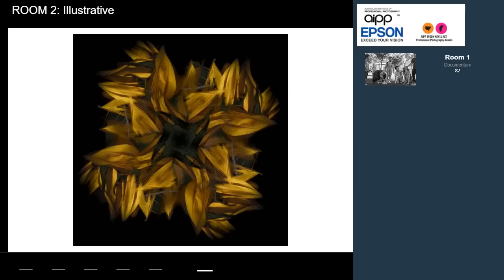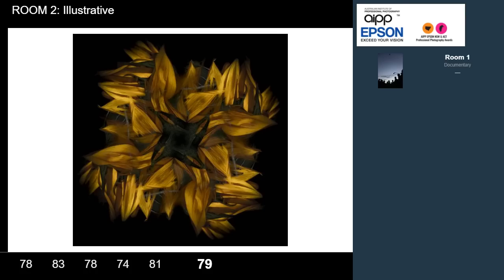There's a caption for this: sunflowers in varying stages of life. Thank you, judges. Print scores 79. Print scoring range of 78 to 83. Quick comment from Wayne. You're sitting on the average, Wayne, or close to it at 78?